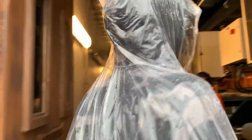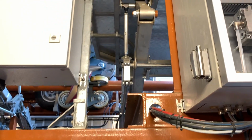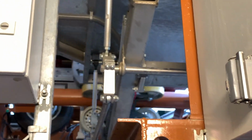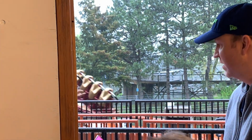Oh, what a puddle! Whoa. Everybody gets some water, just come on in. Just remember, we're operating now, so this is all kind of moving in and out and going up and down. This is amazing. Come on in.